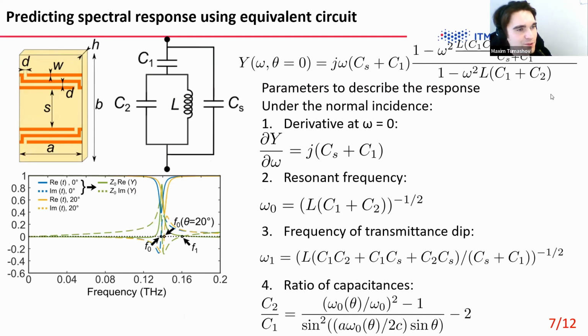Let me move to simpler things. The equivalent circuit that was presented on the previous slide may be simplified to this more general, simpler circuit, which corresponds to the normal incidence only. In case of normal incidence, we have no phase shift for currents on the input and the output sides of the unit cell. And then it is possible to make the circuit look much simpler. So in total, we have 4 different parameters which characterize this device.